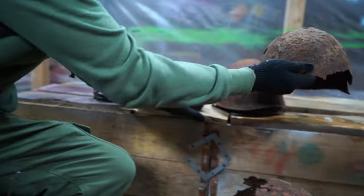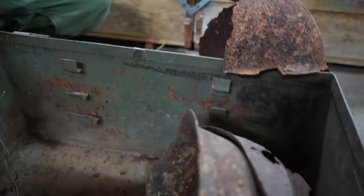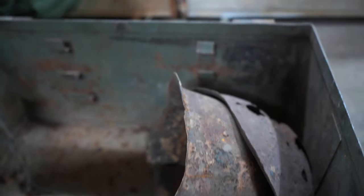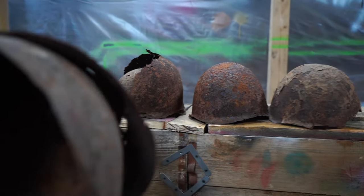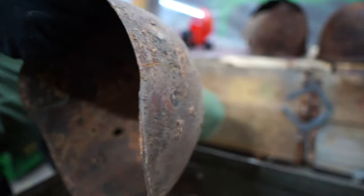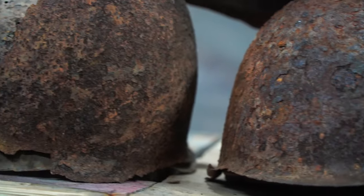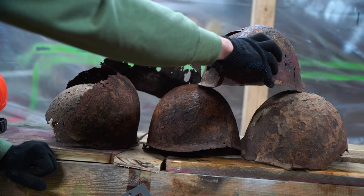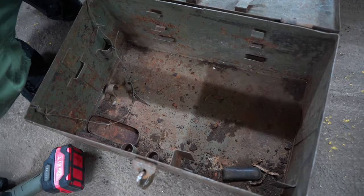Nothing is left of this helmet. They are almost completely destroyed by rust. Just look at them. But I'm almost sure that these are military helmets. Maybe all these are actually Second World War military helmets. And so maybe these helmets are 80 years old, something like that.